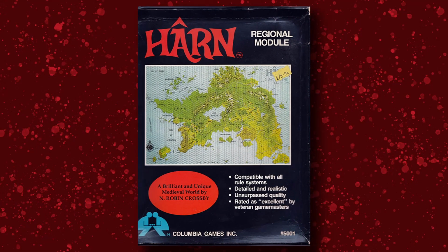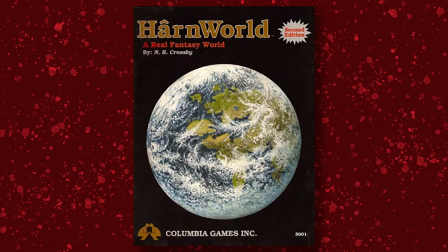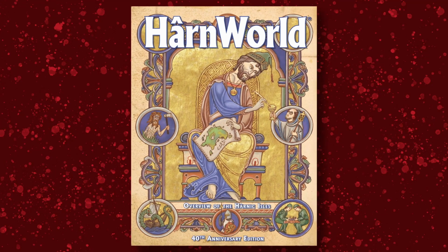It all began in 1983 with the release of the Harn Regional Module, a folio publication including information about the Harnic Isles. It also contained the first iteration of the Harn decks and a large color map of Harn. The second edition of HârnWorld came out in 1990. This revised and expanded edition included content covering the continent of Lithia. And the third edition was first published in 2014 and again in 2020. This edition expanded the artwork and content, and it featured colorized versions of the classic art from previous editions.